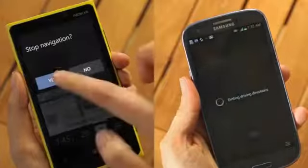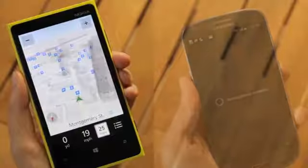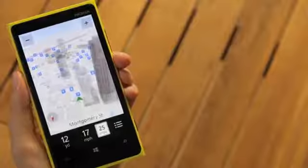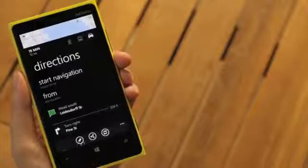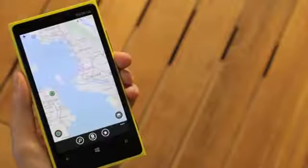And there you have it. True offline functionality in Nokia Maps means that I get the best, smoothest, most useful experience on my phone. I can spend less time worrying about my data plan and more time discovering all the cool things my city has to offer.